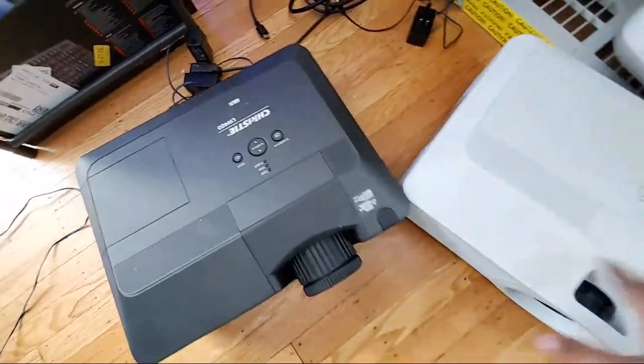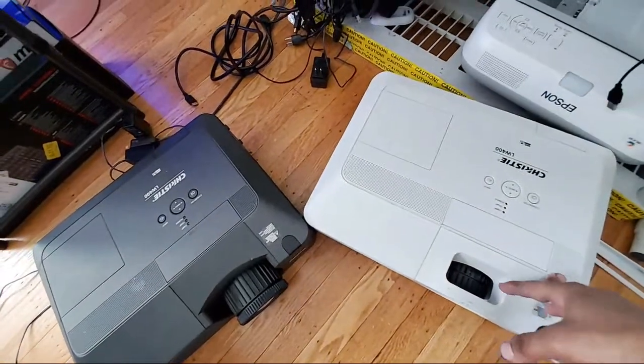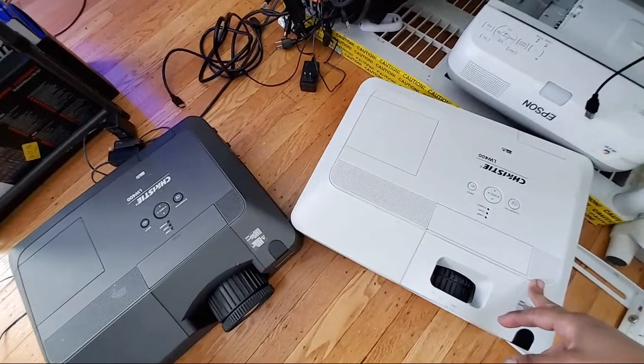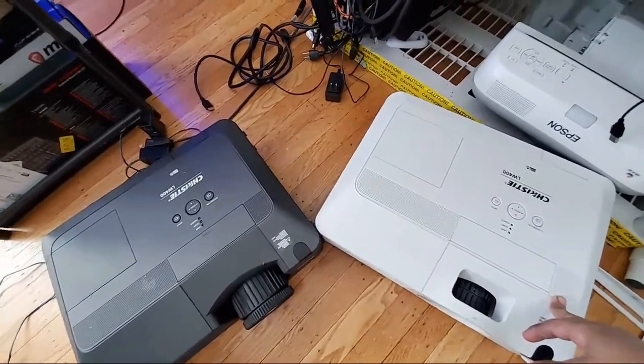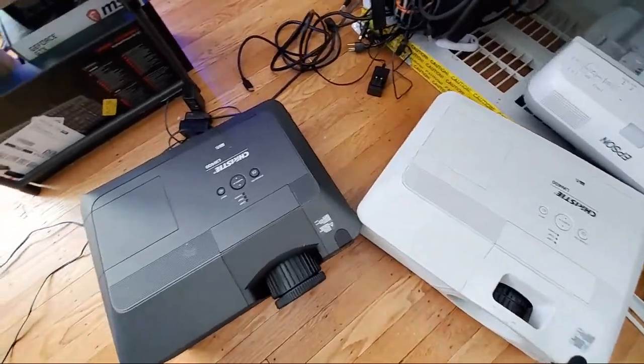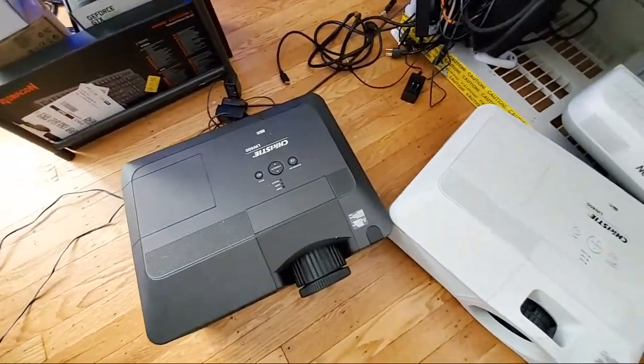There's a difference between these two. They're both 4,000 lumens each. One is actually an XGA, and one's a WXGA. So this one right here is the W. Sorry, this one's a WXGA, and one's an XGA.